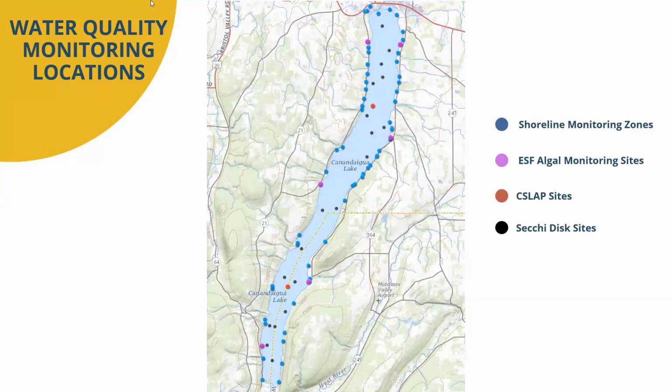And here's a map of all of our different water quality monitoring locations throughout the lake. When you put them all on one map, it's quite impressive. The blue dots are our shoreline monitoring zones for the CyanoHABs project. We also have in the purple those ESF algal monitoring sites.